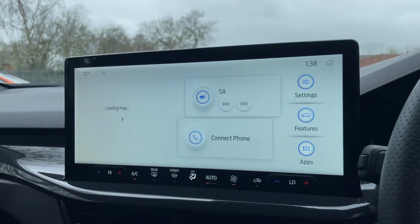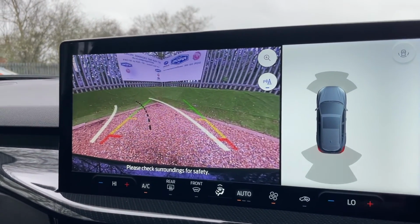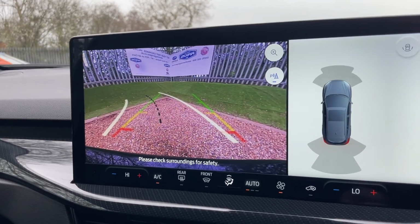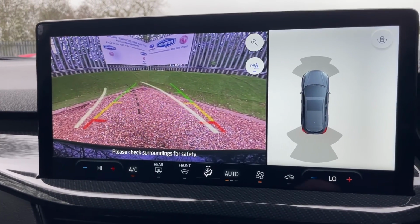So that's about it for me today. The last thing I'm going to do is just pop it into reverse to display to you the beautiful reversing camera. Look how glorious that looks. It's a very high definition camera, and you've got your park pilot in the middle, so as you turn the steering wheel, the lines are going to move, guiding you into those tighter spaces.